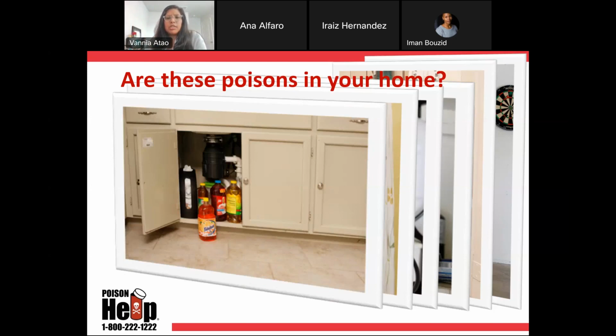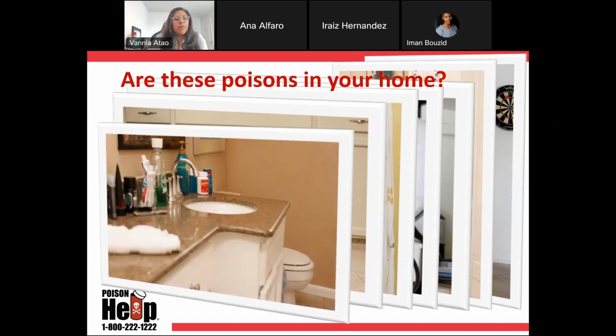Same with cleaning products. If you see here, these cleaning products look like juice if you turn them around and only see the directions on the label. And so we keep them under the sink, but that's not always a good idea, because kids have easy access to that when they start walking and crawling and opening doors, and when they see it. Same in our bathroom.